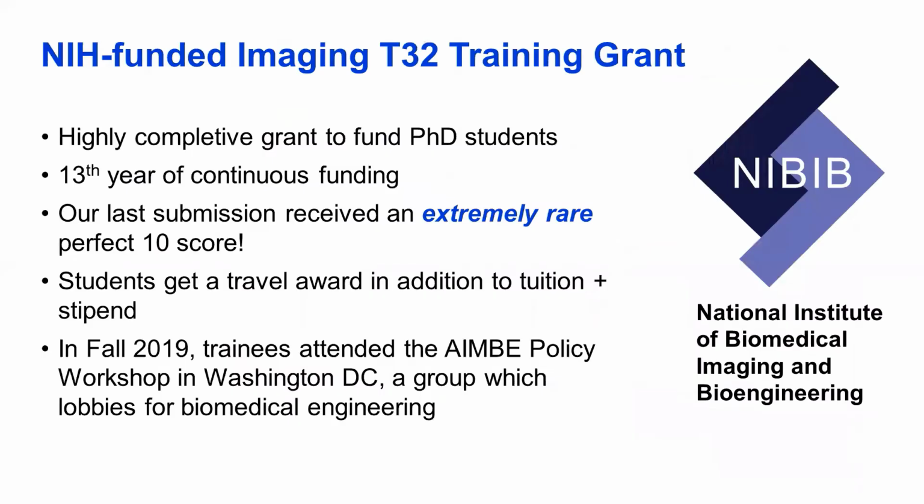We're quite proud of our NIH-funded Imaging T32 training grant. This is a highly competitive grant to fund PhD students. It's in the 13th year of continuous funding. Our last submission received an extremely rare perfect 10 score. So this means that our colleagues around the country have decided that our program is perfect.